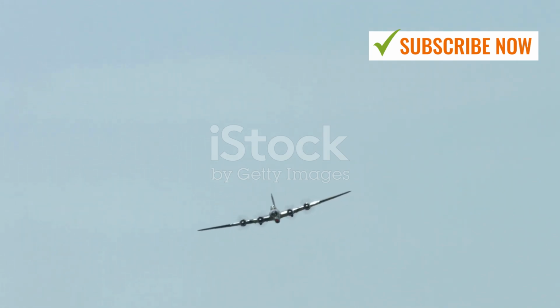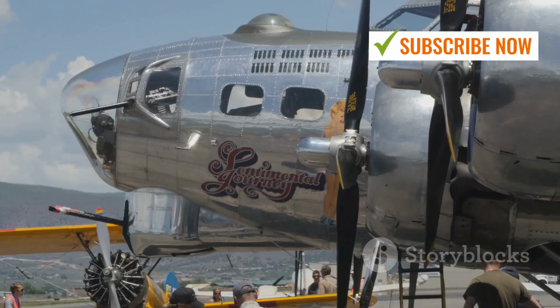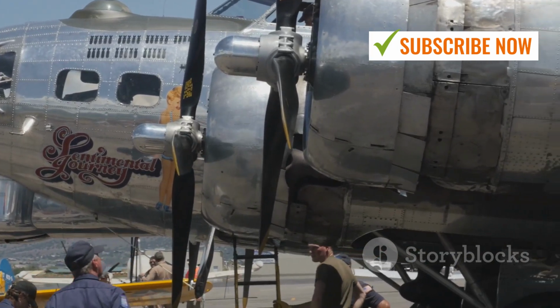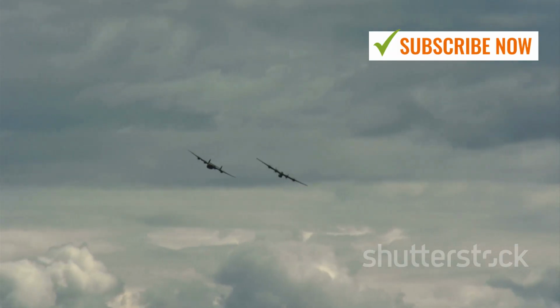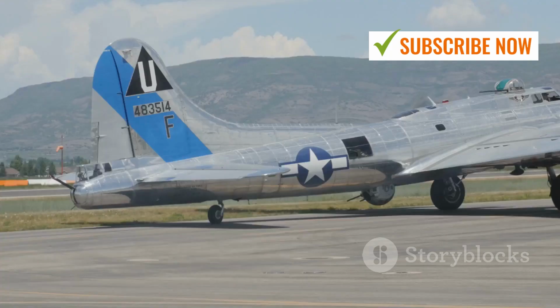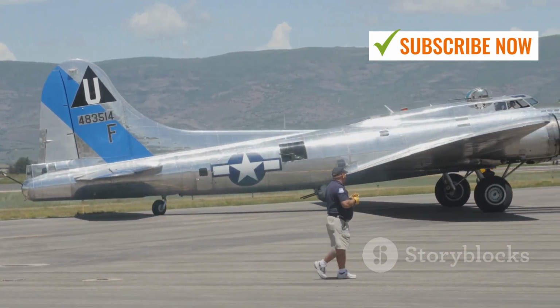The B-17's defensive armament was legendary. Its .50 caliber machine guns, distributed across multiple powered turrets, provided overlapping fields of fire. These included a dorsal turret, a ventral ball turret, two waist gun positions, a tail gunner position, and a cheek turret in the nose. This formidable firepower, combined with tight bomber formations, created a deadly gauntlet for Luftwaffe fighters. The B-17 became known for its ability to absorb punishment and still bring its crews home.